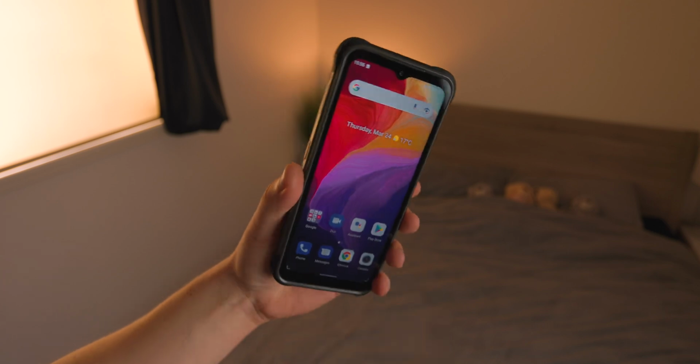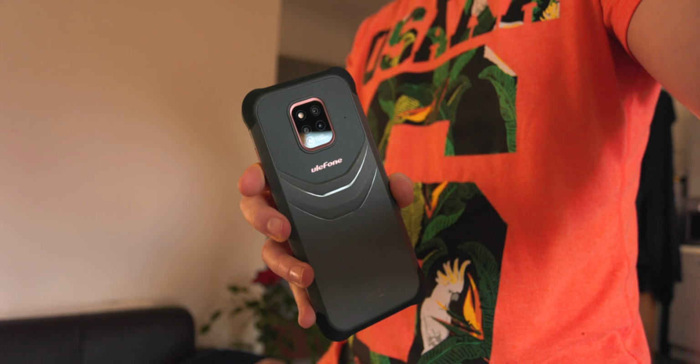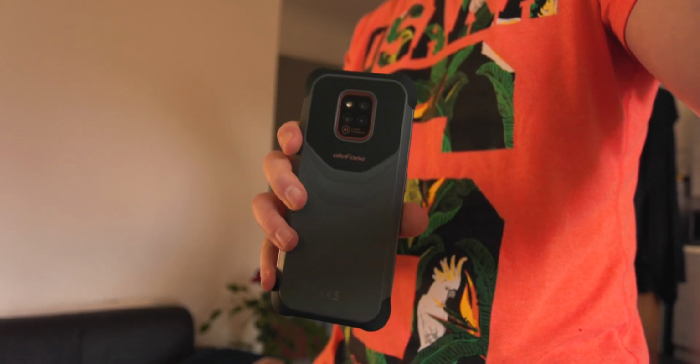Now, one area which usually is sacrificed is NFC, but this actually has it. So you can make contactless payments on this, which is appreciated. But overall, great build quality. I can say that. It's definitely very grippy. It's very chunky. So if you don't like chunky, rugged phones, this isn't going to be one for you.